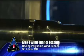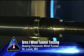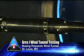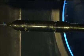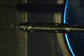Wind tunnel testing this quarter obtained data on the vehicle configuration with full protuberances on the model. These protuberances provided engineers with a more accurate idea of how aerodynamic forces will affect the vehicle during flight.